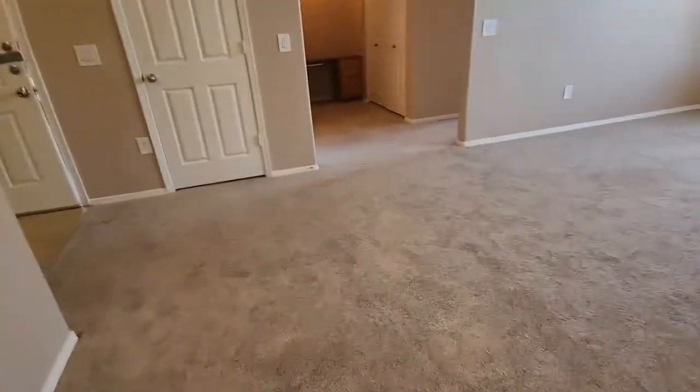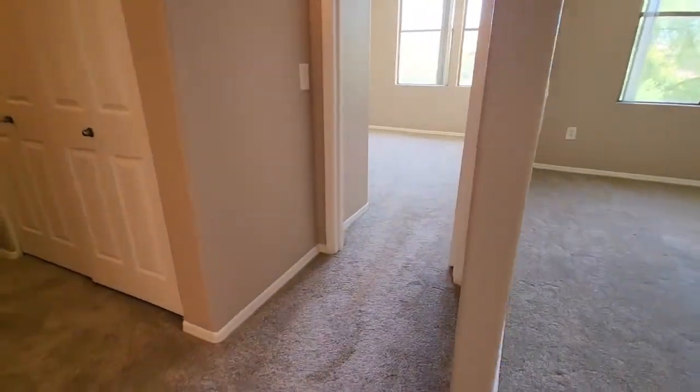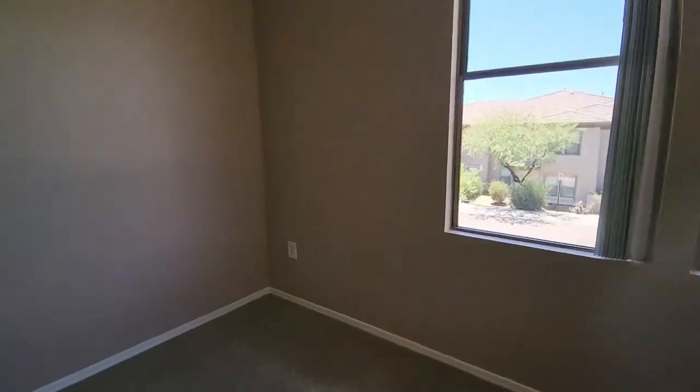As we come into the other side of the house, we have a little closet here in the front, coat closet. And then we'll go here in the second bedroom. Then this room just has the one closet.